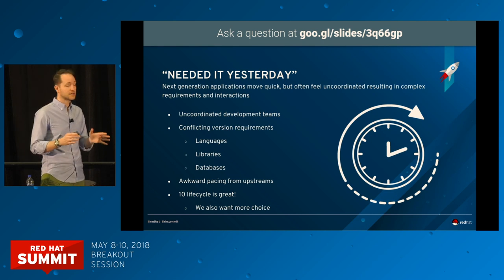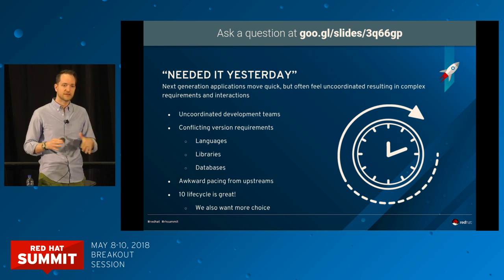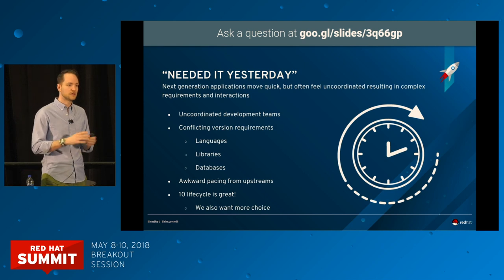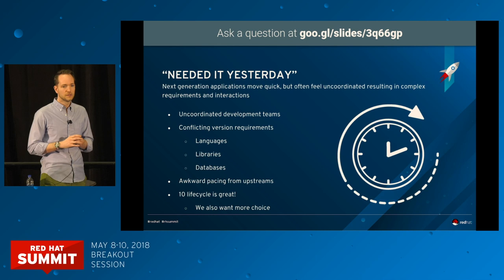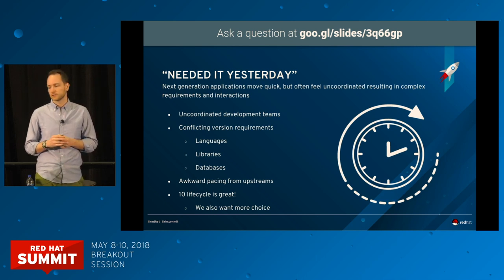And that 10-year life cycle is great. We're still going to have that. That's not going away. But there are also going to be other life cycle choices, especially for some of these application layer packages that you want. And I think that's going to be a very popular option for us going forward.